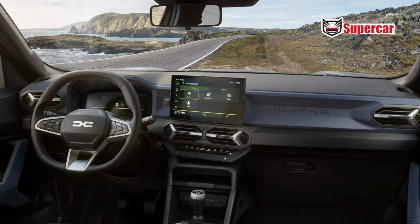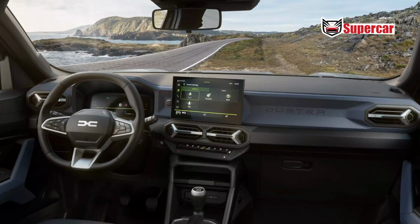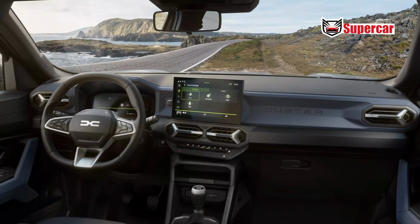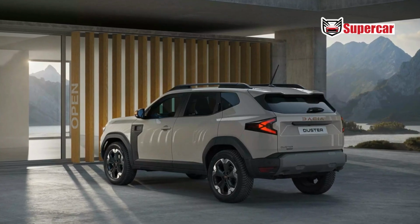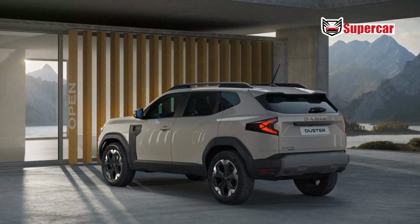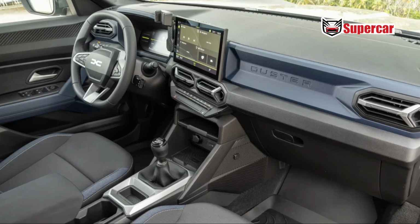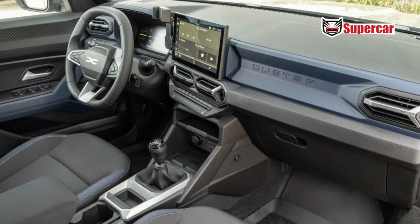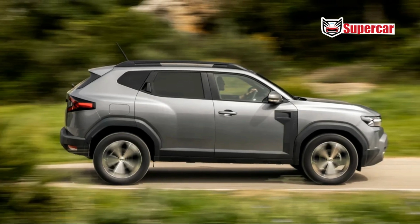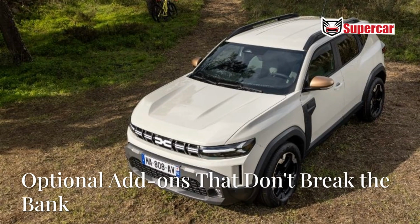Why? Because fewer electronics mean fewer things that can go wrong, which means fewer trips to the mechanic and lower repair bills. Dacia even thought about the paint job. They use less of it in areas that are prone to scratches, which means you don't have to stress about every little ding and scratch. Every single detail, from the materials to the design, is carefully considered to minimize those pesky ownership costs without sacrificing the quality and functionality you need.